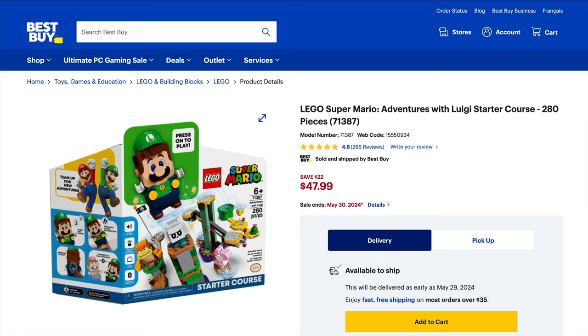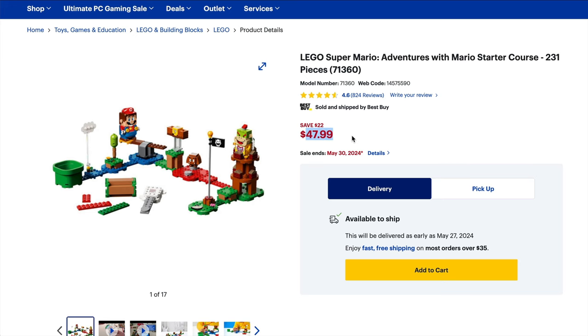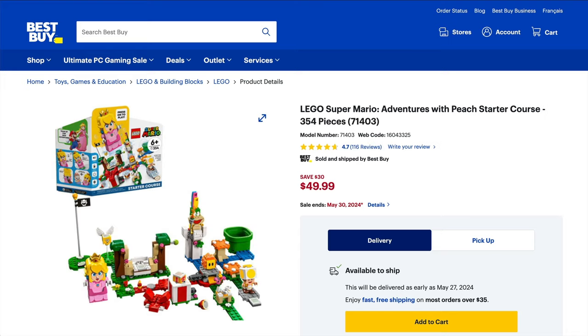But failing that, if you are wanting to pick these up as a gift or anything, I mean, heck, that's still, I think, ridiculous for what this is. Stupidly priced, but much better than what it would be otherwise. So in that respect, worth considering.